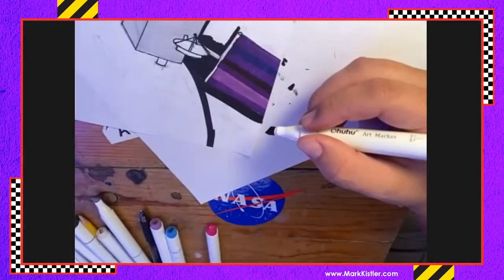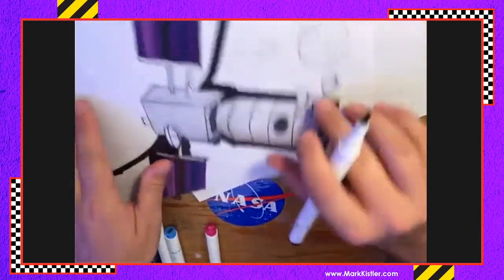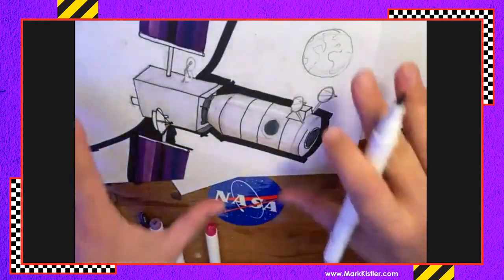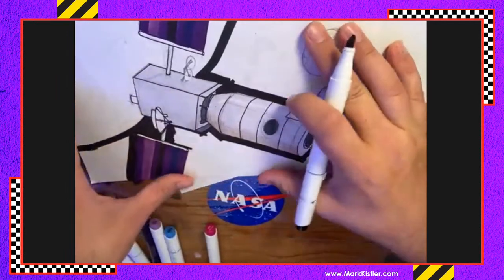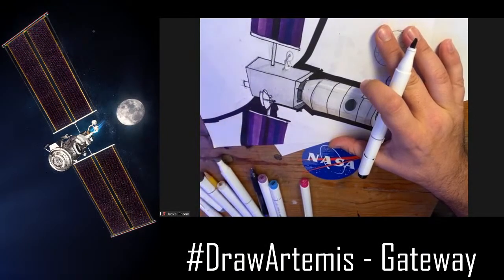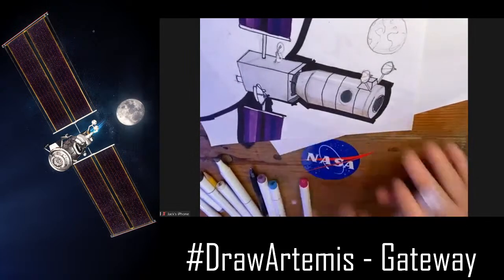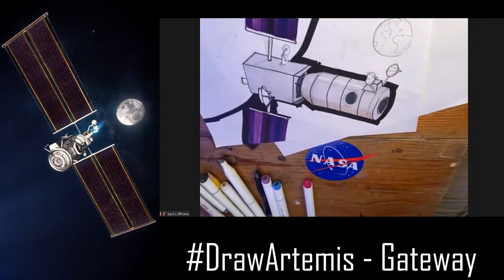All right. Well, my favorite part of these is always coloring it in because I think that's where it really starts popping and coming to life. So I will make sure that I finish this, and I'm going to share it on social media with the hashtag #DrawArtemis. And I encourage everybody that's watching and drawing along to put Draw Artemis out there and share your work because we want to see everybody's creations. Awesome. And I want everyone to see Jack's, that is a great drawing, B-Ray.